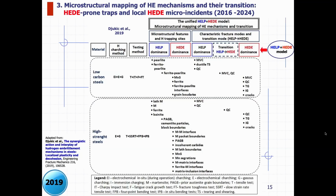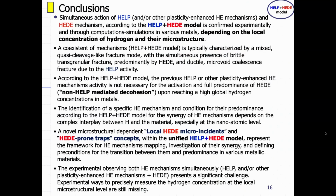Also, we published microstructure-dependent HEDE-prone areas in various types of steel. As you can see, we have cases of HELP dominance and microstructure features: lath martensite, ferrite, bainite; HEDE dominance, HEDE-prone locations: MnS inclusions, ferrite, pearlite for high-strength steel, for low-carbon steel. We are doing that to map the active mechanisms in various steels. So, the conclusion, I already told you everything.